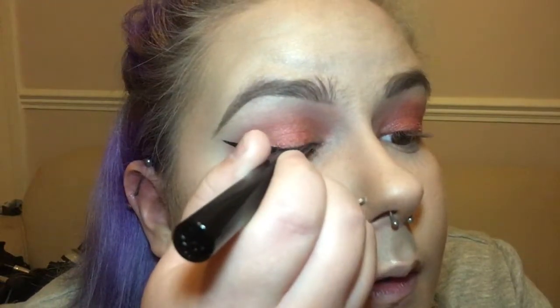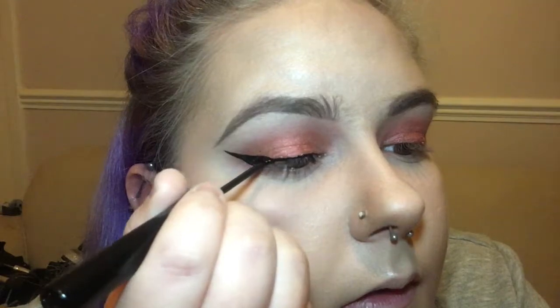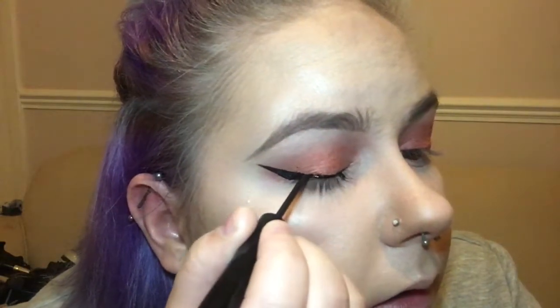So from here, like a straight line. And then you're basically just wanting to make sure that you've got it completely straight.